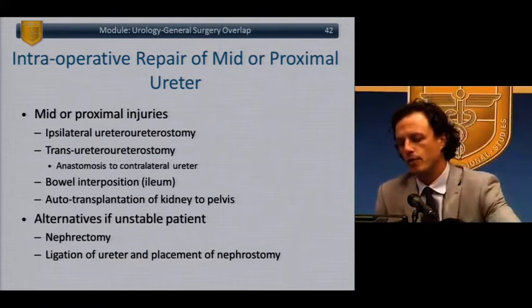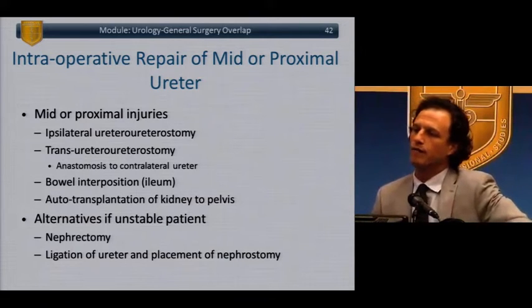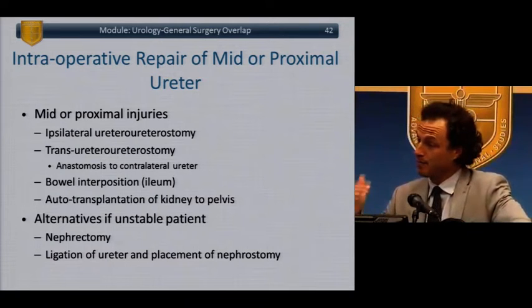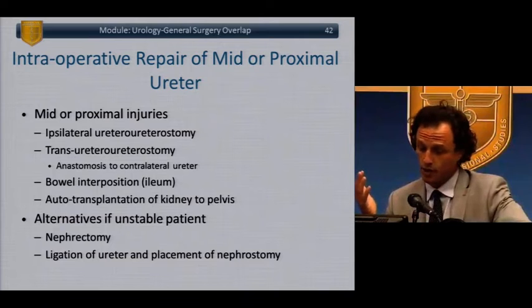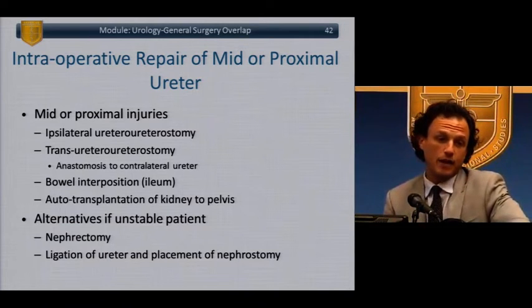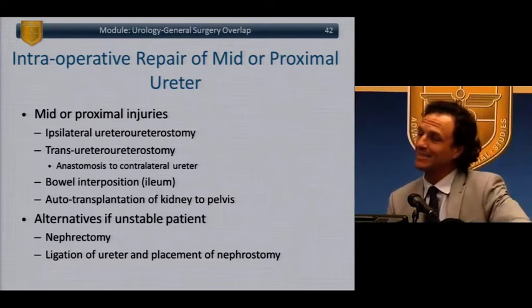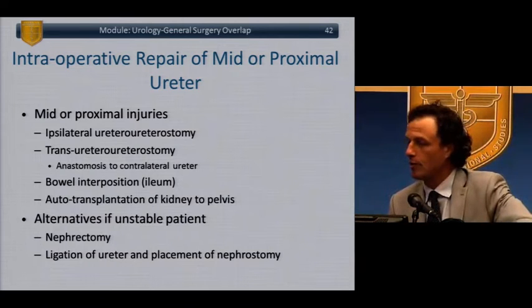So sort of middle or proximal injuries, some of these are challenging because you don't have a lot of proximal ureter to work with. But things you want to know about is our primary anastomosis, as long as it's not under tension. We already talked about that. You can swing a ureter to the other side if you have enough length. So you put it under the mesentery and basically connect it into the other ureter. That's pretty rarely done, but something to know about.